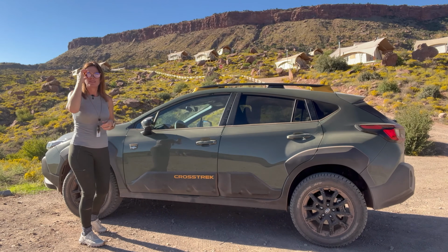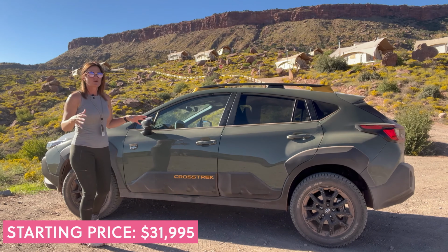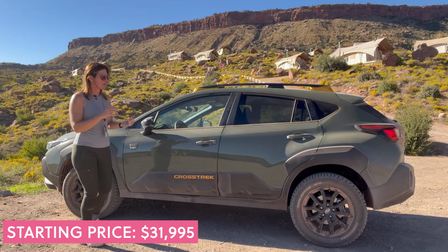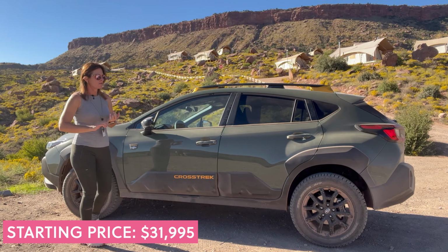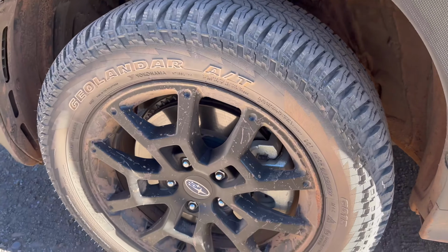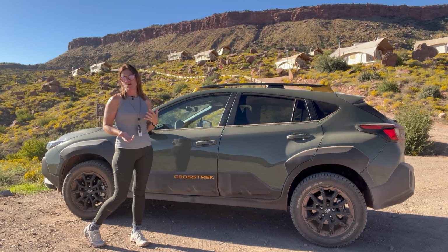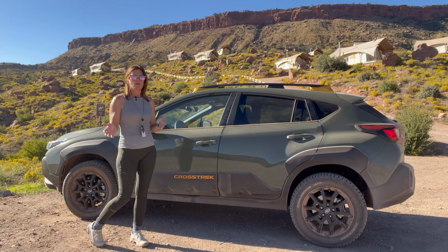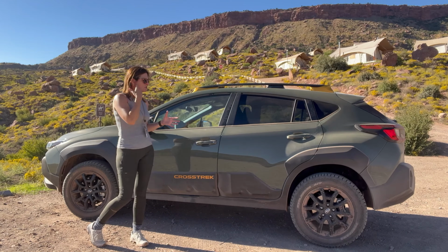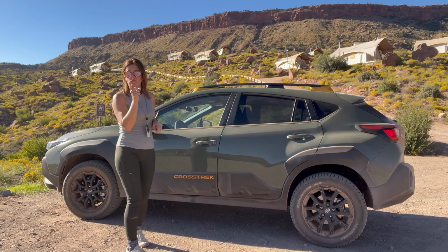Most importantly, this starts at $31,995. So you're getting a lot of additional features. You're getting a specific suspension for the Crosstrek Wilderness. You're getting the bigger wheels and tires. And so it's something that you can't go out and build yourself if you just have a Crosstrek and start putting all that on there. The price is adjusted so that you can get everything you want to go do the things you want to do in the Crosstrek Wilderness without spending a lot of extra money or voiding your warranty.